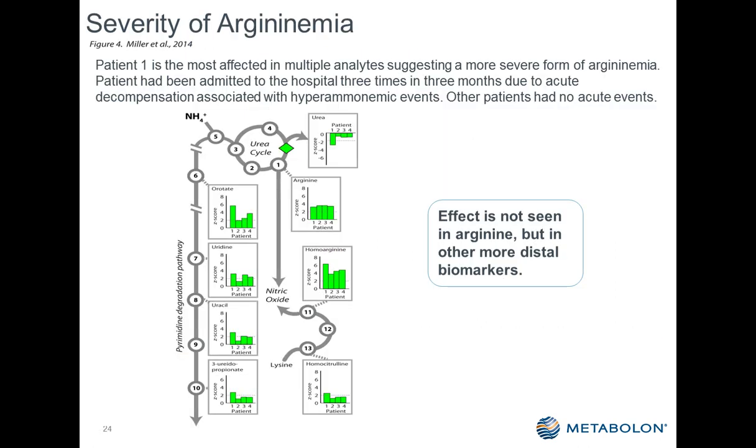So why is that? If I switch to this next slide, what you see are 4 patients, all of whom have been diagnosed with argininemia. If you look across just the arginine result, what you see is that the arginine result looks about the same for every one of the 4 patients. However, one of these patients, patient 1, has presented to the ER multiple times in 3 months with acute effects of the disease. And it's not until you go to the proximal and distal markers in the pathway for this disease that you see why, with large changes for that one patient, markers being heavily up or down regulated, particularly for that one patient versus the other 3.